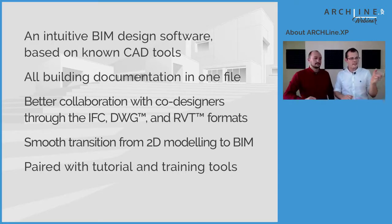Meanwhile, I have the slides ready. ARCHLine is actually a BIM design software which is based on CAD tools that you know and already love. It's targeted for 3 main areas: architecture, interior design, and furniture manufacture. Obviously now we are going to focus mostly on architectural tools. This means that everything that you would need during a design is in one package. All the things that we are going to discuss today come under the one umbrella of ARCHLine.XP.